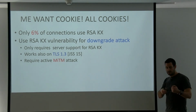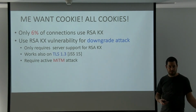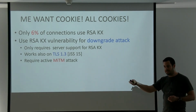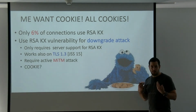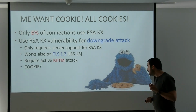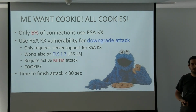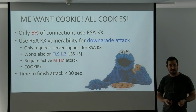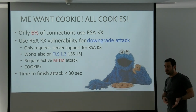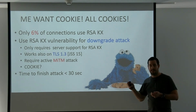So we need to be able to block messages from the client, and send other messages to the server, and we're going to manipulate the handshake. And the question is, can we get a cookie? But there is one little thing: when we do this type of attack, we need to finish the attack in under 30 seconds. Because when we open the TLS handshake, after 30 seconds, the client is going to assume something went wrong, throw away all of the cryptographic material and try again.